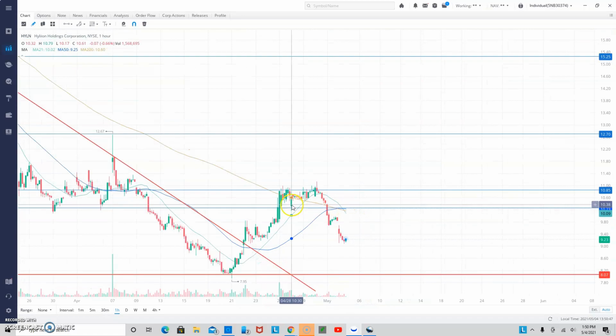And it looks about the same. The 200-day moving average is acting as resistance, and also our 50-day moving average.